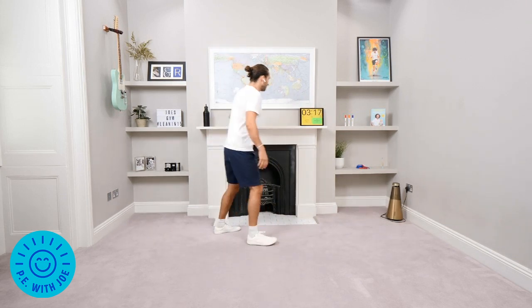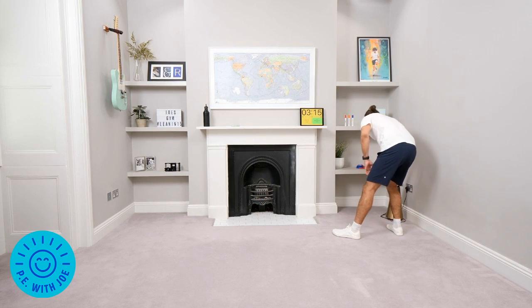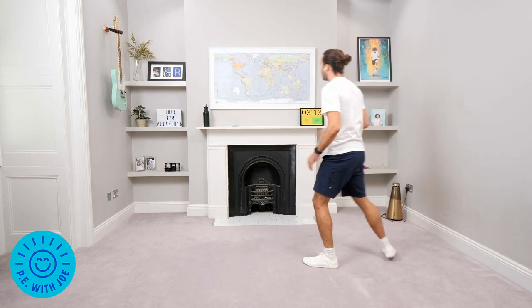Right, so let's get the music up a little bit. We'll start our warm up. Spot the difference today. So, first one to do a warm up. Let's do some star jumps. Get our heart rate up.